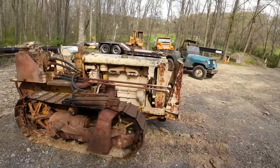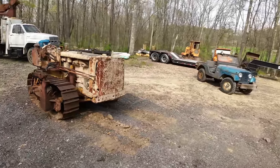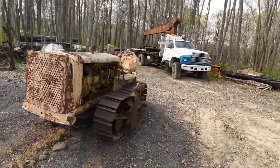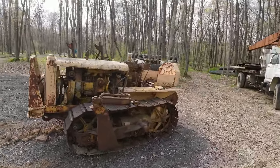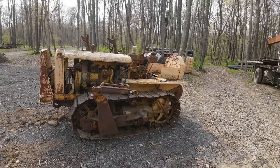I actually used Fat Alice to unload this thing for him. He had a heck of a time getting it loaded on his own. But I was able to just pick it right up with the old loader and set it down here. And he's coming over right now. And I guess we're gonna try to get this thing going and see if it'll break the tracks free. I'm sure I'll probably have to help him a little bit with that undertaking. If we can get the tracks free, this thing could be a heck of a buy.